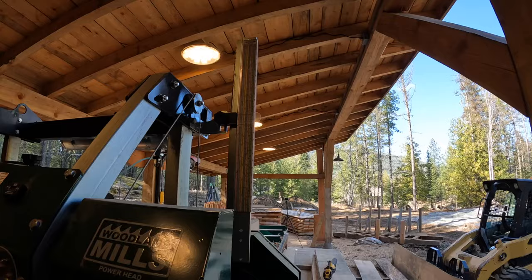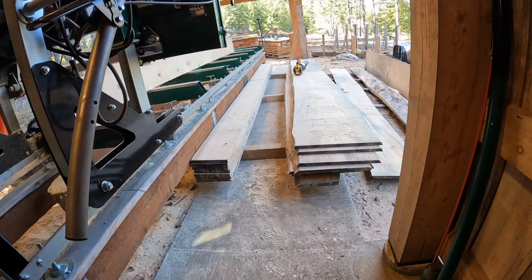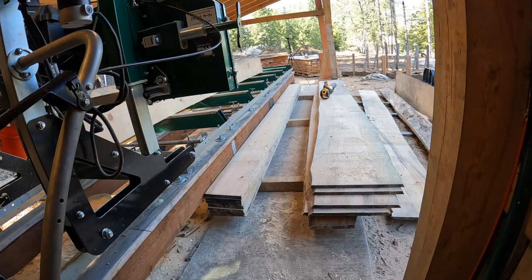So that's 7 plus 12, so 19 just off of that center piece, and then I have all those to edge. So it's taking a while, but a lot of production as far as how many boards I'm getting.